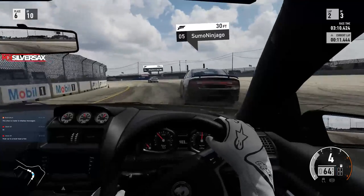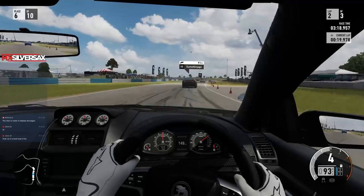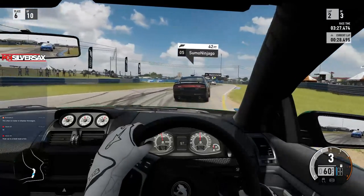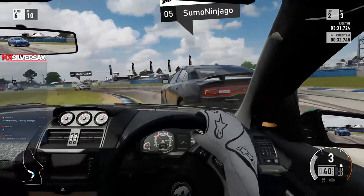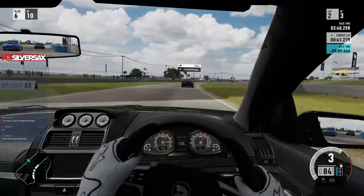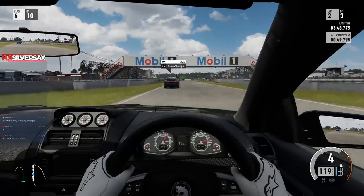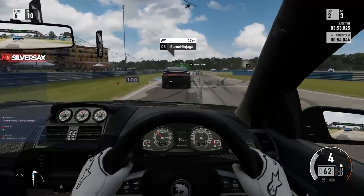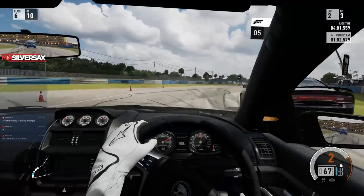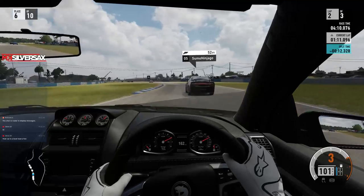It doesn't look like that's a Hellcat Charger in front of me. Man, it is having a hard time going around the turns. That AI. Yeah, it's pretty bad AI. But like I said in my stream yesterday, I've come to accept and learn that the AI in the Forza games is not great, and just kind of go with the flow. No video game is going to be perfect.